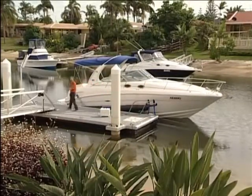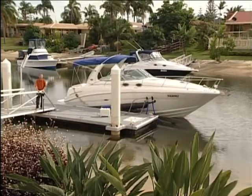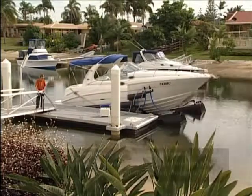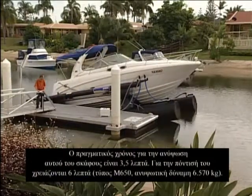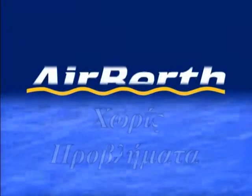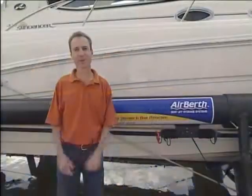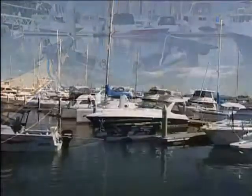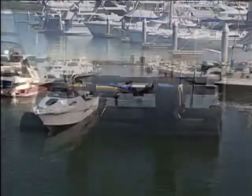As I mentioned, I spent a considerable amount of time choosing the right boat, and I did exactly the same thing in deciding on an AirBerth. There are a few conventional boat lifts around, but nothing like this. AirBerth is a revolutionary boat lift system, a floating boat lift that's not hard mounted to your jetty, pontoon or marina. So it can be moved or towed to another location should the need be required. AirBerth is specifically designed to enhance your boating lifestyle and protect your investment.